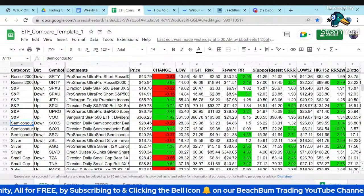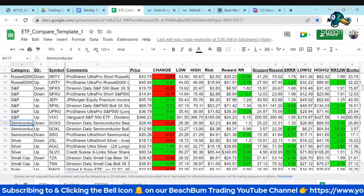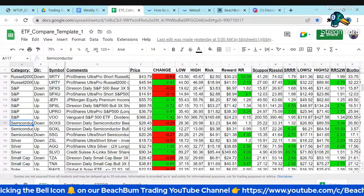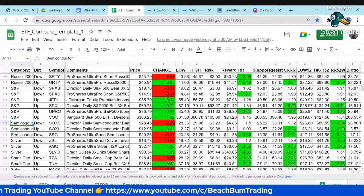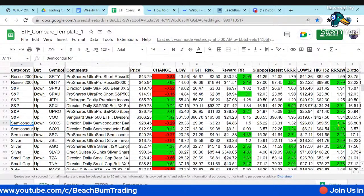If they go through one of these exuberant runs on tech and they push biotech and semiconductors up with the rest of tech, it may give us a nice opportunity in both LABD and SOXS.